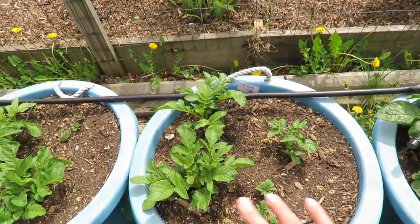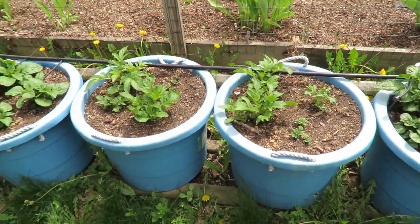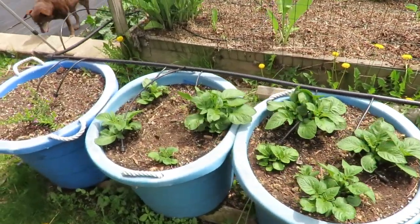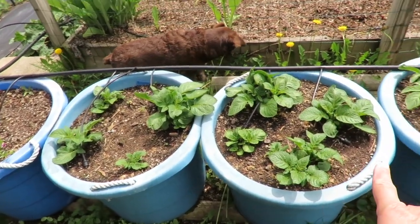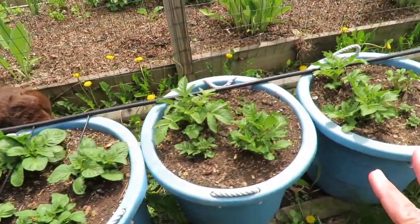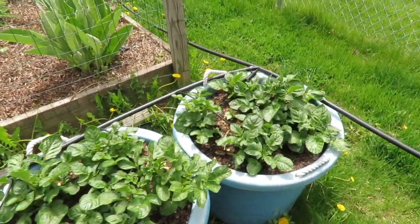So I need to put some straw down in here. I usually cover this with straw, but last time I was at Tractor Supply, they didn't have it, so I'm going to maybe stop tonight and pick up some straw and put a good couple inches of straw on here, which will keep the pots moist, and it will also keep any light from getting on the potatoes if they should poke their heads through.